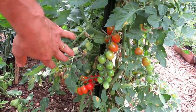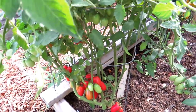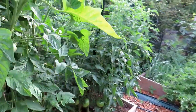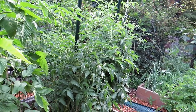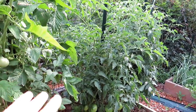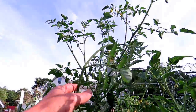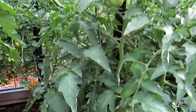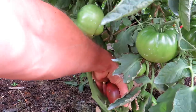Those are the Rapunzel, Juliets. I have been keeping up on pruning the bottom, but really tying them up, and they are just getting huge. They're starting to approach 8 feet now. Here are some Cherokee purples.